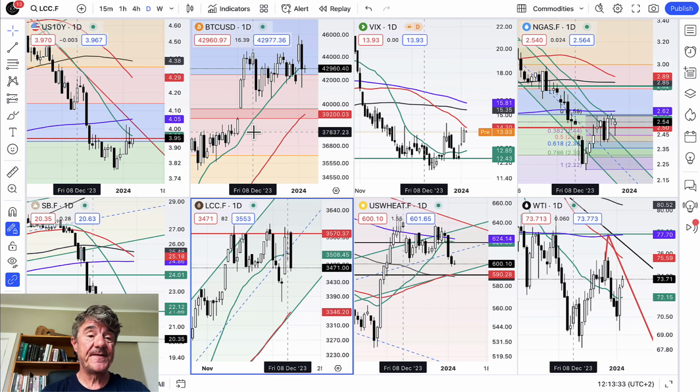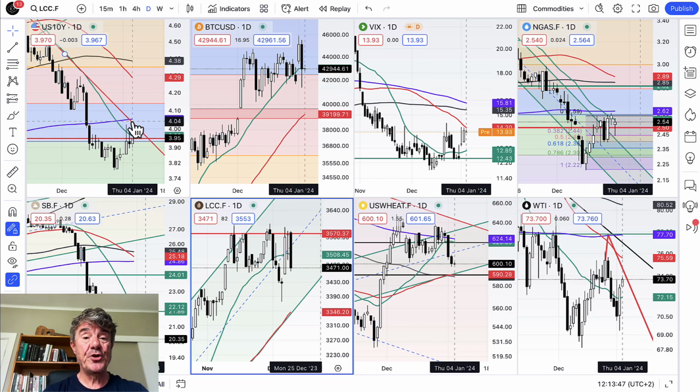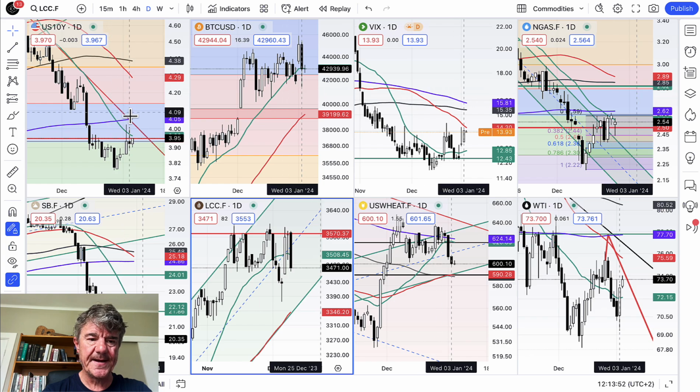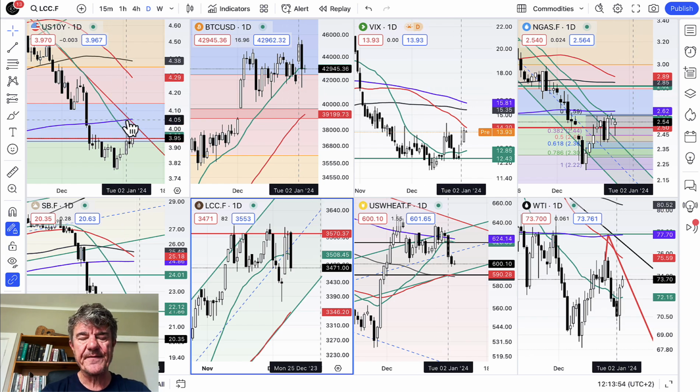And then going across to the other commodities, you can see the US 10-year yield trying to recover a bit, moving into some strong resistance, a downward trend line, and the 20 and the 200 period moving averages. We'll have to pay very close attention to how the dollar trades for the next number of weeks, because that's definitely going to affect Bitcoin and stocks and everything else.